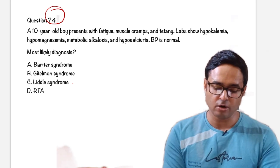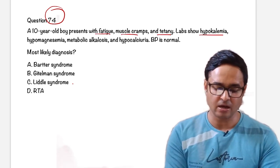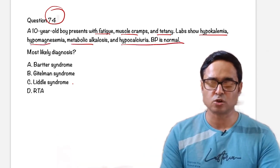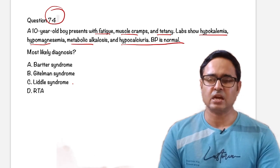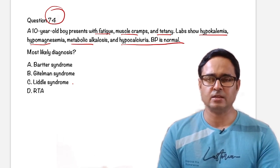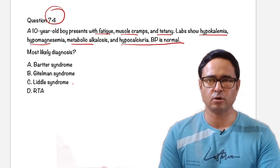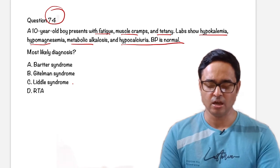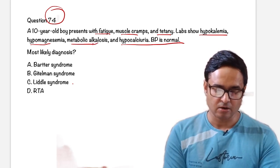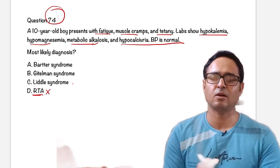A 10-year-old boy presents with fatigue, muscle cramps, tetany. Lab shows hypokalemia, hypomagnesemia, metabolic alkalosis, hypocalciuria. BP is normal. Basically this question is from pediatric tubulopathies, which is itself a very important topic for NEET SS and INI-SS examination. We have to dissect it out. Metabolic alkalosis is given. One option is renal tubular acidosis. So this is ruled out because alkalosis is not found.